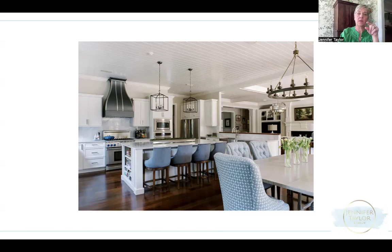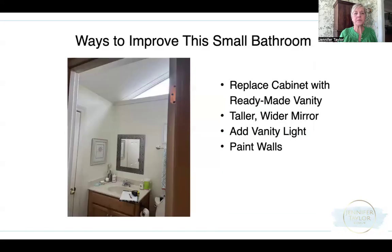We also added the tongue and groove painted ceiling into the kitchen. And of course, countertops and backsplash, and we restained the floors. We did a lot of stuff, but they weren't on a budget. I mean, they were, but not a tight budget.